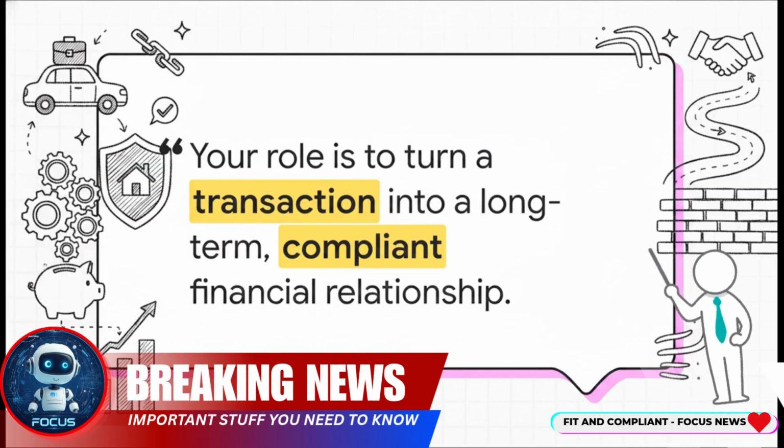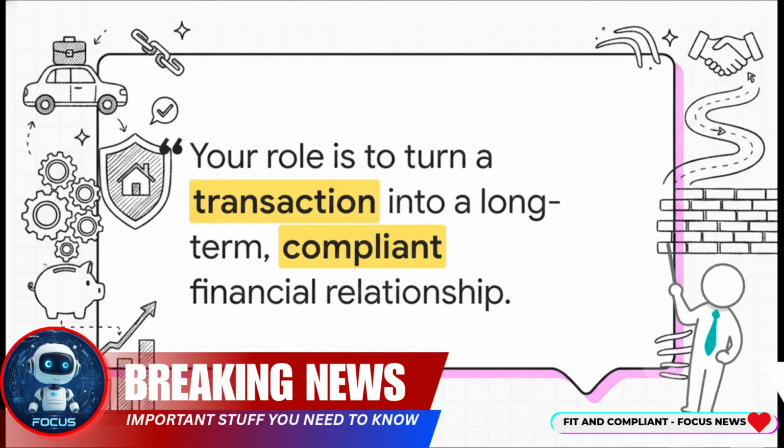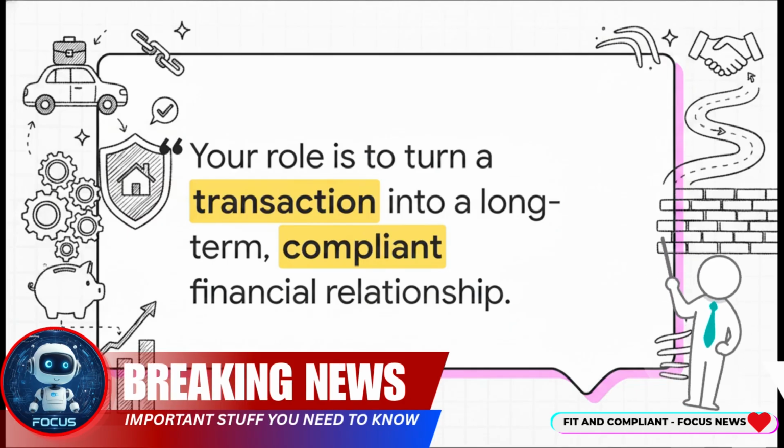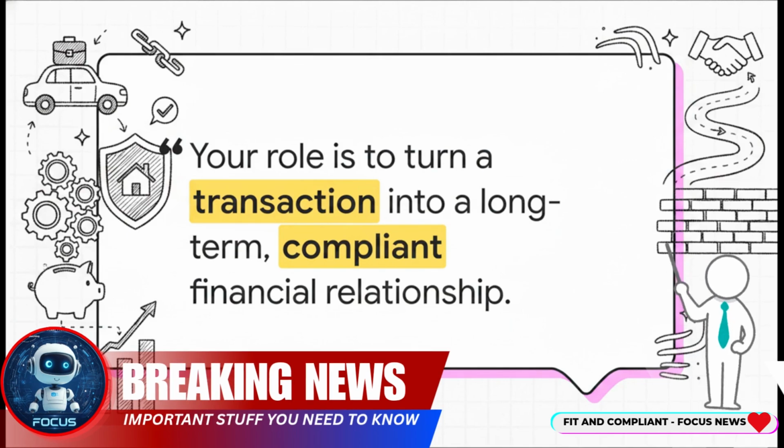Your role is to turn a transaction into a long-term, compliant financial relationship. We so often think of compliance as just this tedious checklist of boxes we have to tick just to keep the auditors off our backs. But what this brilliantly points out is that the rules are actually a framework. They're a framework for building lasting, rock-solid trust with your clients. You aren't just selling cars. You are genuinely securing people's financial futures.